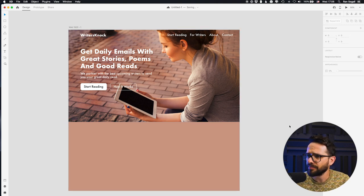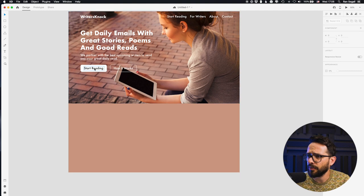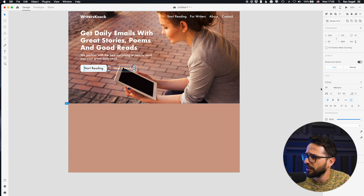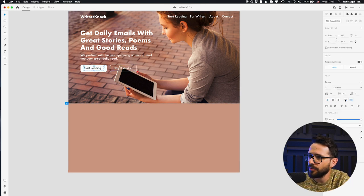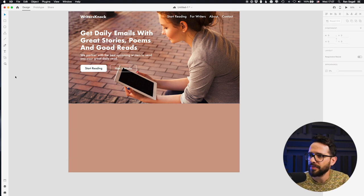And then here, by the way, I feel like this text can be really smaller, maybe like 25 or something like that, or 31. Maybe this should be bold. No. All right, so I just feel like smaller text would be more appropriate here. It looked a little bit bulky with the big text there.